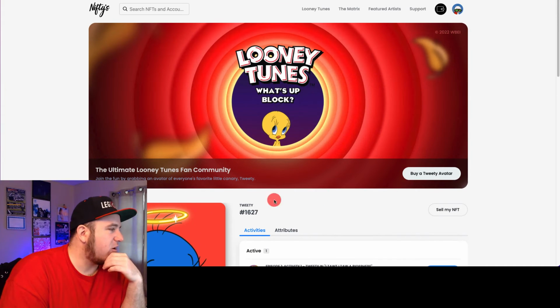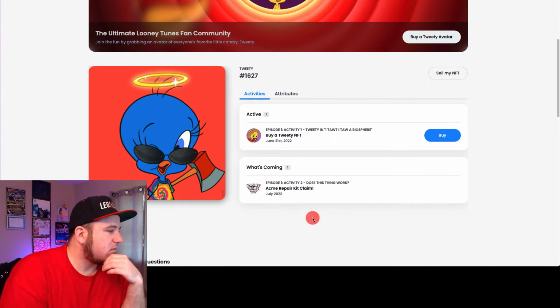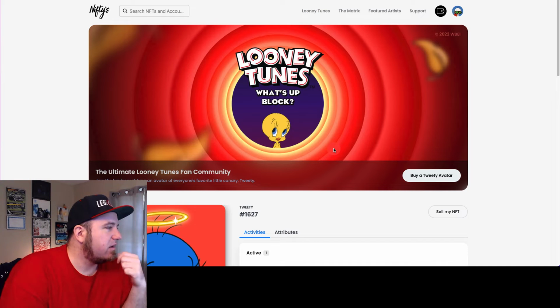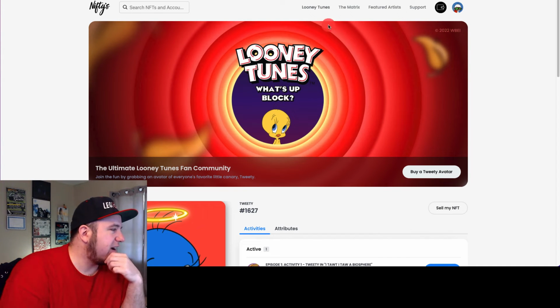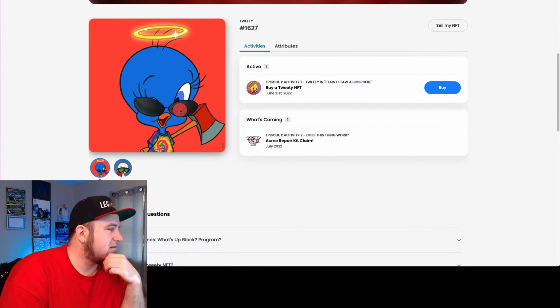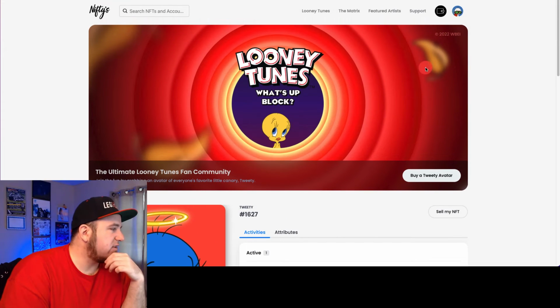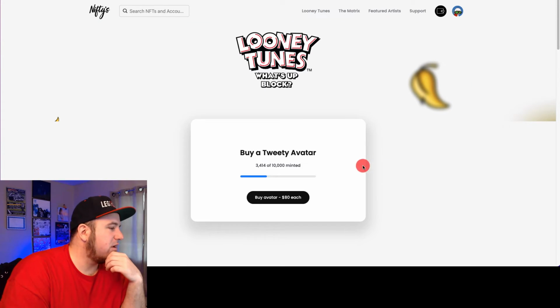But we do know there are other Looney Tunes coming. And it could be Sylvester, it could be Marvin the Martian. We're not sure yet. But as this unfolds, we'll find out more about it. And there's going to be a game as well. So there's a game in development involving these Tweety avatars and the other characters. So just a cool little project, pretty cheap you can get into.